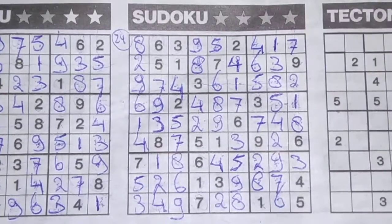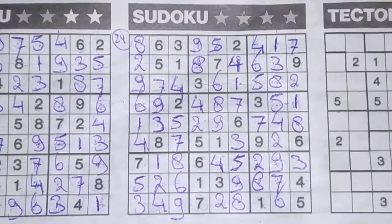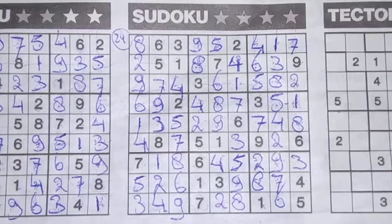Because I've told you, if it's really a 4 stars, a hard one, I need more than 30 minutes to solve this. But I have solved this in 15 minutes, so I don't think it's really 4 stars. Do you think so? Thumbs up. Otherwise, thumbs down. You can also download this PDF file, so you can solve it by yourself.